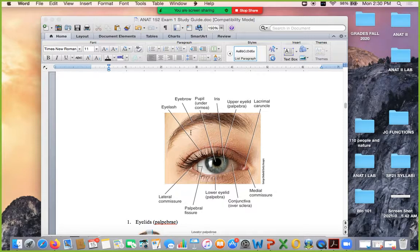Before we hop into it, we talked about all the accessory structures, including the eyebrow, the eyelash, the palpebra. We have the upper and the lower. That's the eyelid. Here's the lacrimal caruncle, part of the lacrimal apparatus or the tear duct apparatus. This medial commissure is the area where the upper and the lower eyelid come together. Medial and lateral commissures are where the upper and the lower eyelid come together. If we're looking at the eye itself, this is the iris or the colored part. It's going to open and close by way of two different sets of muscles, circular and radial muscles. That's going to change the size of the pupil, which is actually a lack of tissue. It's a hole in the iris that allows light to penetrate through.